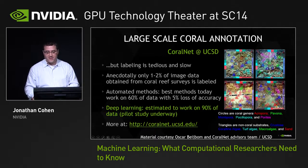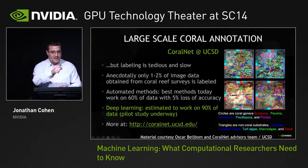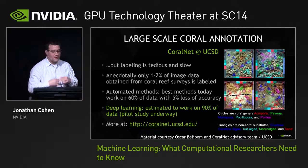And this is actually an example of what this labeling looks like. You can see how incredibly time-consuming this would be. So the circles are showing different coral genera. These are some types of coral. And you can see they're actually annotated over the photograph, right? This is that, this is that, this is that. And then triangles are the non-coral substrate, things like sand or algae. Right? And again, imagine an expert sitting down and hand labeling this, and then you get the next one, you hand label it, and the next one, you hand label it. This is a very tedious, error-prone process. So there was a challenge problem to replace hand annotation with some kind of automatic annotation. And the best methods today work on about 60% of the data.